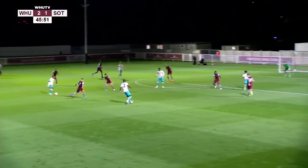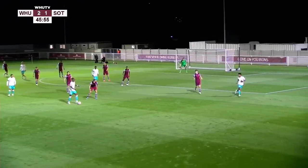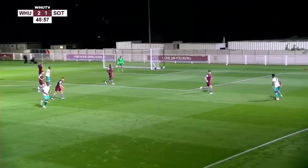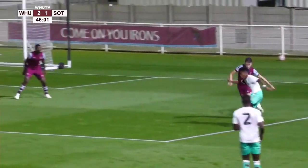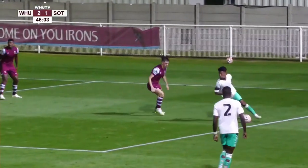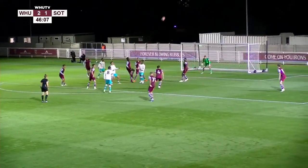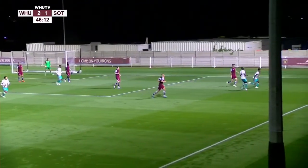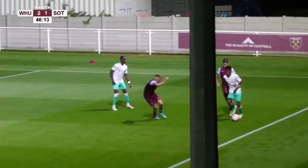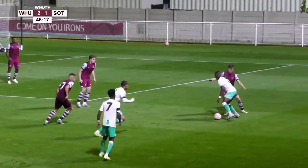This is Doyle. Abu now. Amo and Wanyu looking to twist and turn. Delivers the ball in. Caught some work from Liang. Here's Abu.